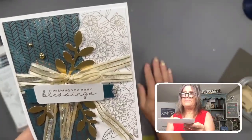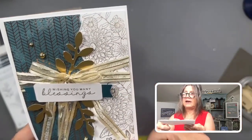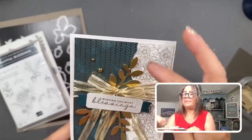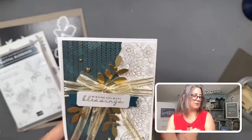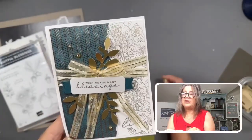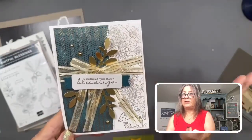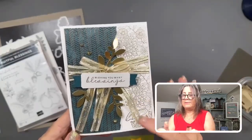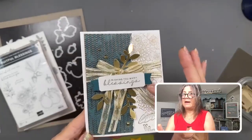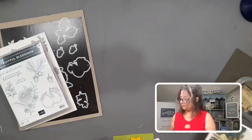This is the first one, and I embossed the flower image over and over again down the side in gold. It matches this piece of paper from the All About Autumn. These little leaves are not die cut. It's one of my favorite punches. It's called the Bough, B-O-U-G-H, Bough Punch. Extremely versatile little sprig of leaves that you can do everywhere. We have some ribbon, and then wishing you many blessings, and we have the little banner piece tucked in behind that.